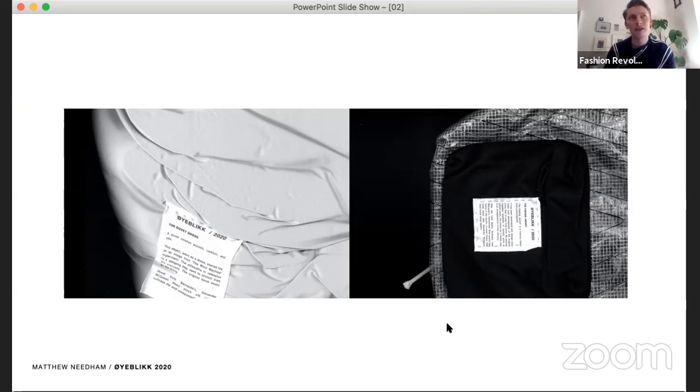And there were pieces created from ship sails, organic jersey. So the organic cotton company gave me a lot of jersey, which was great. And a lot of things came from Bernardo's as well, which is a charity that I work with quite a lot.